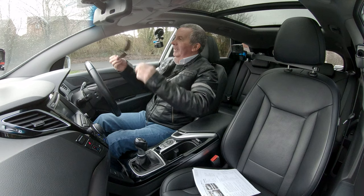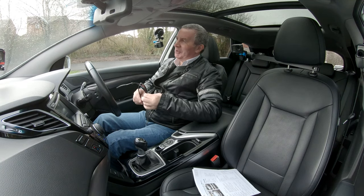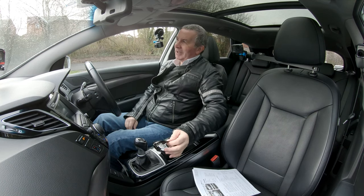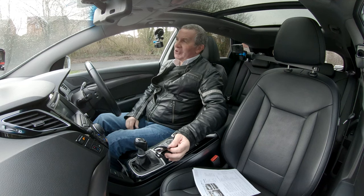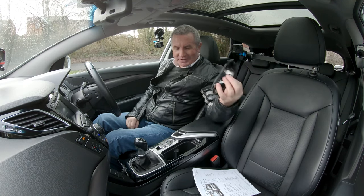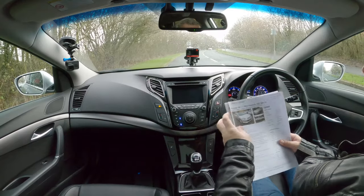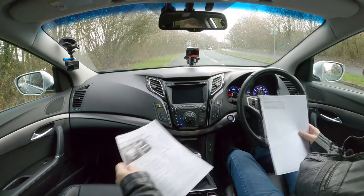Continuity is a bit of a problem today. When I was doing the outside a few minutes ago, it was lovely sunshine, and now it's virtually snowing. So hence the sunglasses. So here we go.